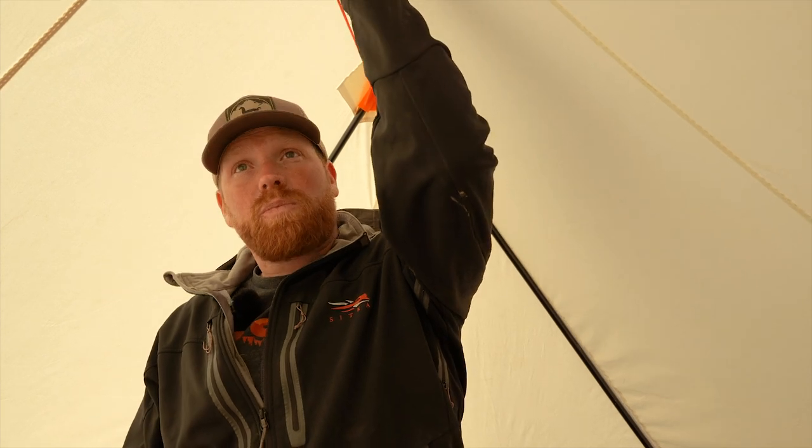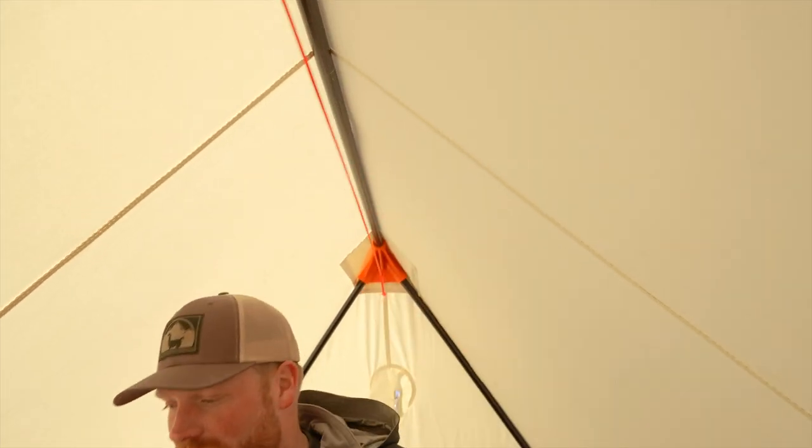This is our ridge pole, which is really durable. And this is the inside of the 9.5 by 9.5 Mountain Den, weighing 26 and a half pounds with all the fixings.